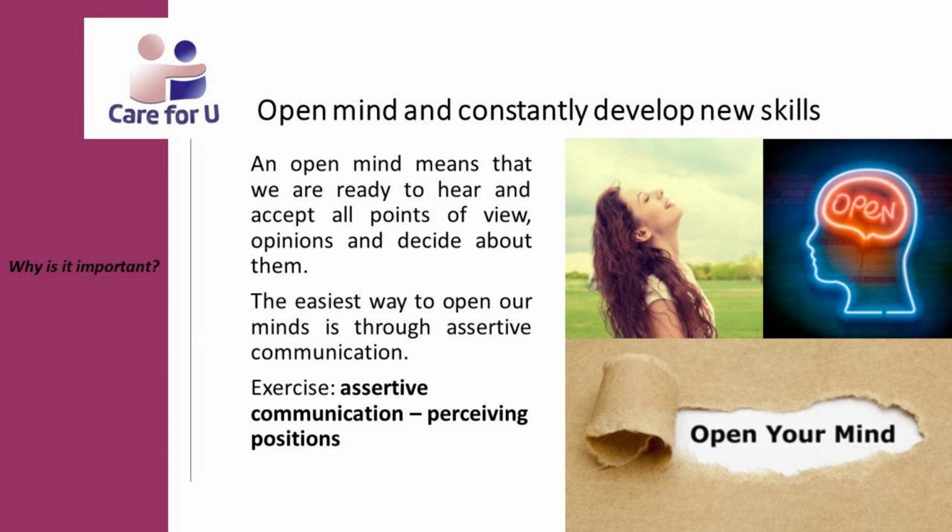An open mind means that we are ready to hear and accept all points of view and opinions, and decide about them. We also need to be prepared for compromises. We must respect all stakeholders' physical, psychological, spiritual, and social needs. The easiest way to open our minds is through assertive communication. Do the exercise of assertive communication, perceiving positions.